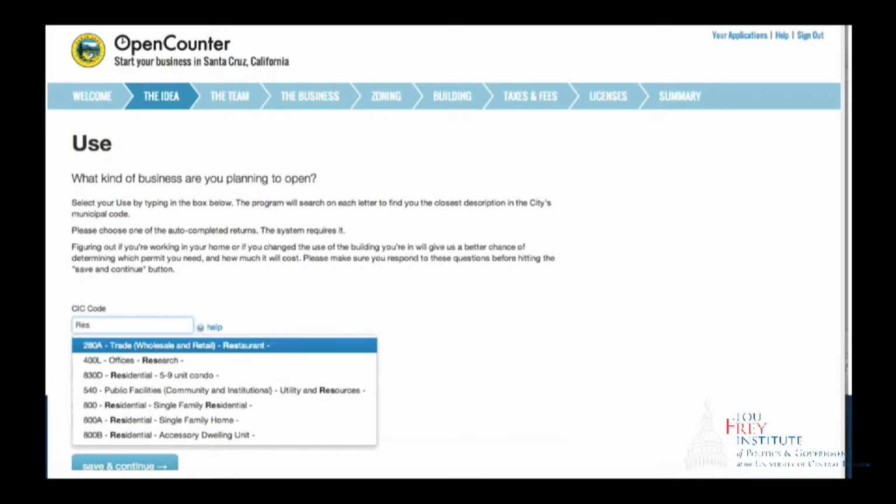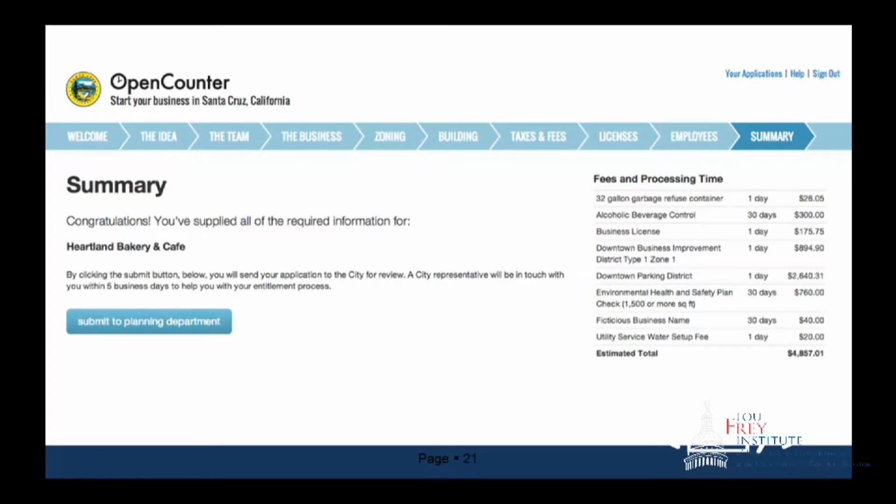This is Open Counter. Open Counter now offers governments a streamlined, simple interface that allows business owners to come in to an online portal, enter their information about their business once, and then push that information to the relevant departments and pull back all of the information. So no longer are folks having to walk around City Hall filling out as many as 30 applications with the same information. Instead, they can all do it through a simple, streamlined interface like Open Counter. They can see how much they owe and they can understand all of the permits that they're filing for.